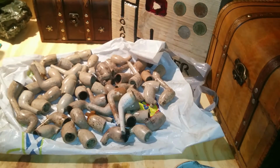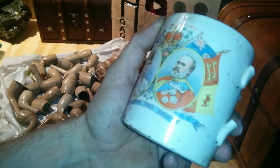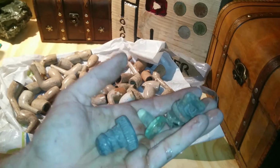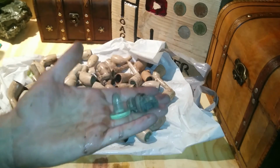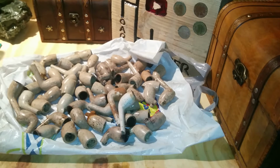All the flags, they're decked out in their nice royal gear, big crown. Good stuff. You rarely find cups intact, let alone one that's commemorating the royals. But yeah, stoppers galore. We've got a couple more of these stoppers. The Vox Stout stopper, AG Bar stoppers, more glass stoppers. I separate them into different tubs. Anyway, we'll be back in a minute, guys.